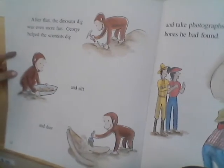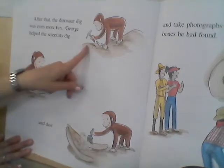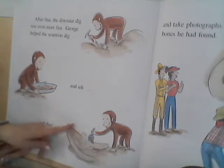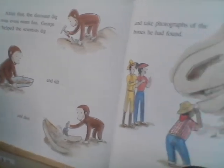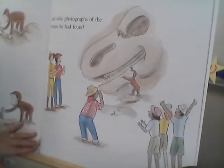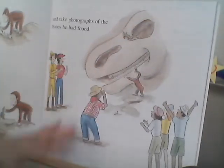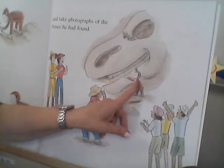After that, the dinosaur dig was even more fun. George helped the scientists dig and sift and dust. And look, now he's a better duster. I think maybe they just had to teach him how. And take photographs of the bones he found. Wow, look at this huge dinosaur bone. And that's like the bones of a face, like the skull. And there he is. He's smiling.